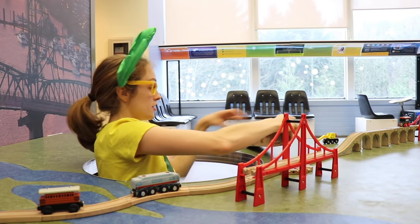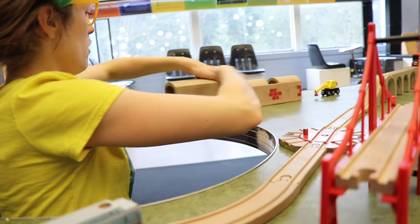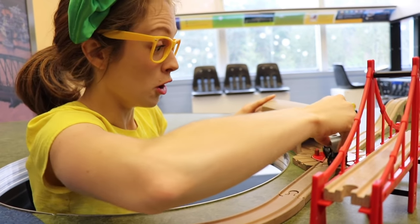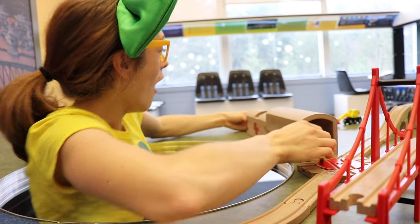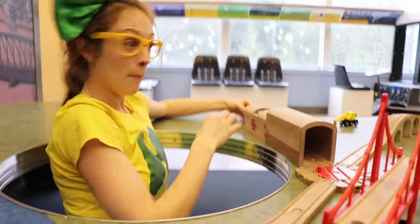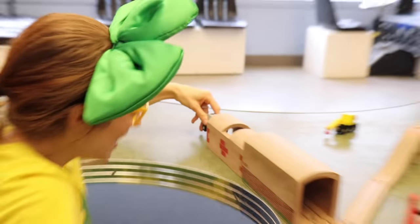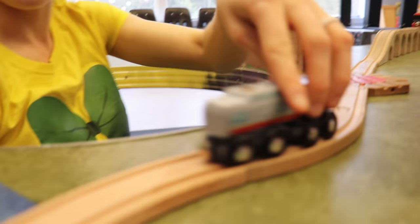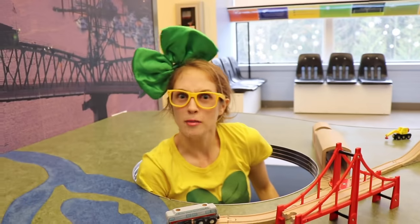Hey, wow. Oh, and another tunnel right here. Oh boy, let's turn it around. Ooh, going through the tunnel. Whoa, where'd he go? Oh, there he is. Send him back through. Whoa, that's pretty neat.